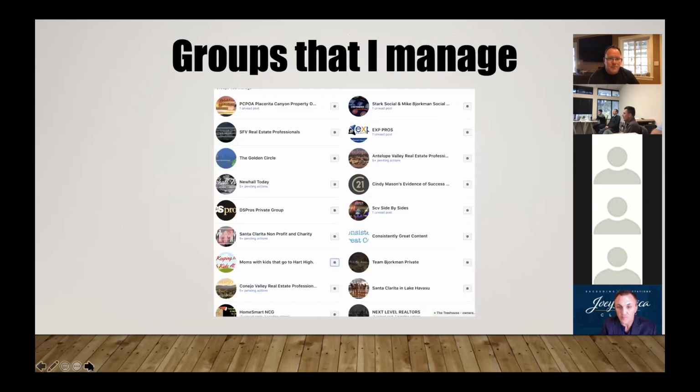Groups that I've started or managed, a couple of these are pretty cool. My neighborhood group, I didn't start, and it's kind of like an HOA, but I'm involved in it a lot. I live in a city called Newhall. We'll get a transaction out of there a couple times a year. I get tons of referrals from my default network group. I used to get lots of stuff from the kids that go to Heart. It was our little football group.